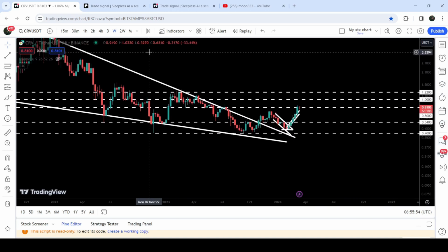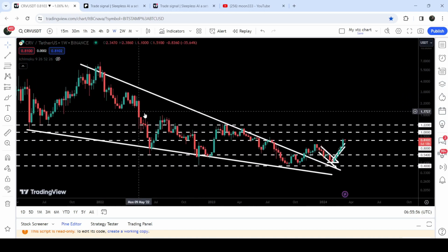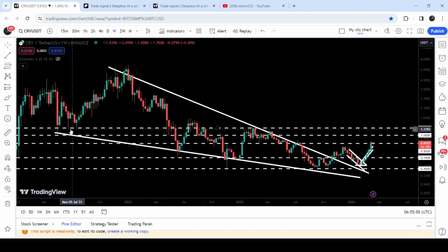And you can see that on this weekly time frame chart, we have already broken out a quite big falling wedge pattern as well. Since after the month of May 2021, you can see when we found the support of this wedge, it was moving inside this wedge and we broke out here in the month of October 2023. And after that, we had a price correction. And during this correction move, the price then formed this down channel and broke it out.